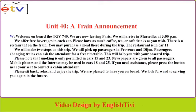We will make 2 stops on this trip. We will pick up passengers in Provence and Dijon. Passengers changing trains can ask the attendant for a free timetable. This will help you with your onward trip. Please note that smoking is only permitted in cars 15 and 23. Newspapers are given to all passengers. Mobile phones and the internet may be used in cars 18 and 25. If you need assistance, please press the button near your seat to contact a cabin attendant.